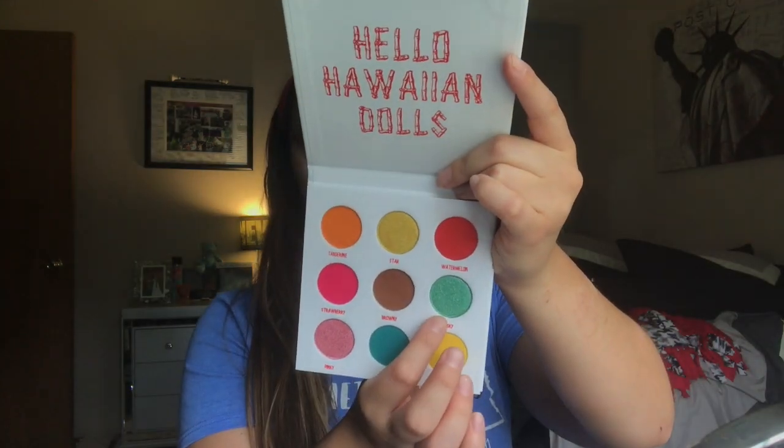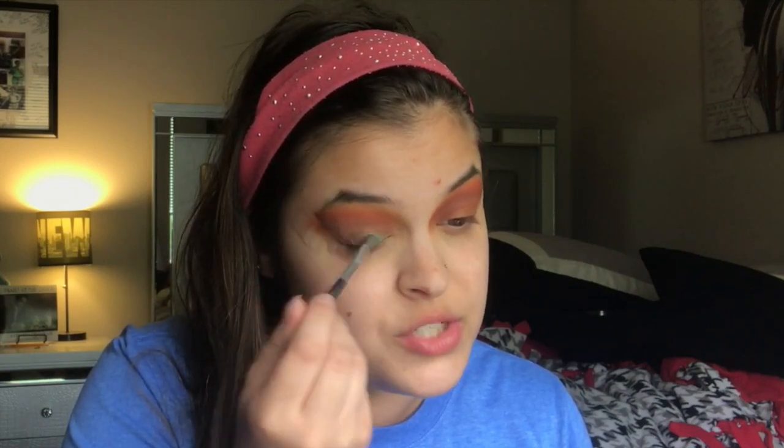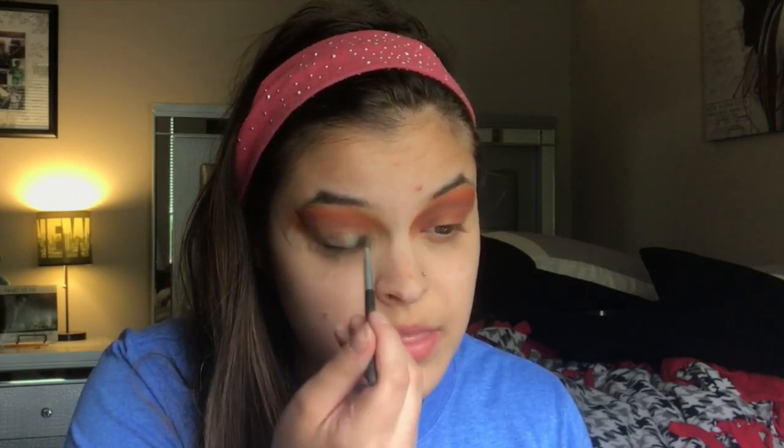So I'm gonna take Sky, which is this green shimmer, and I'm going to apply this all over my lid. I'm going to apply it without spraying the brush first, and then I'm gonna apply it with spraying the brush, because I usually spray my brush for everything, but I want to see how it looks without. So it's very just sheer. Let's spray the brush and see what happens and if we like it better.